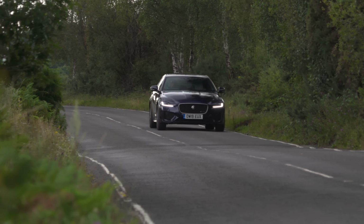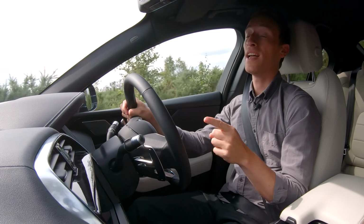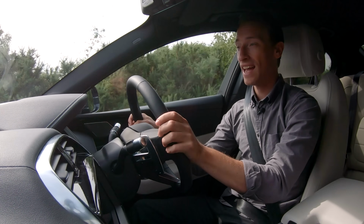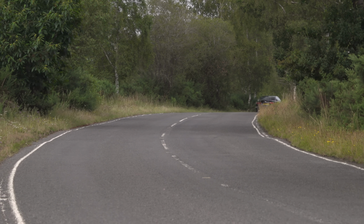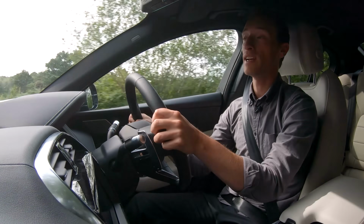Now, if there is one area where the XE really excels and stands out from its rivals, it's handling. If you're after a sporty driving executive saloon, then look no further than the XE, because it handles superbly. It really darts into bends and it stays flat and composed through any kind of twist and turn you could throw at it. It really is very impressive and really entertaining.